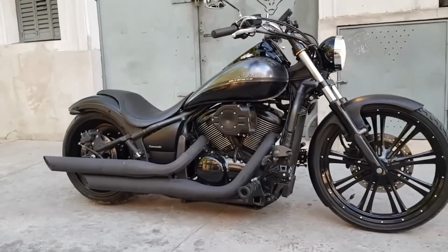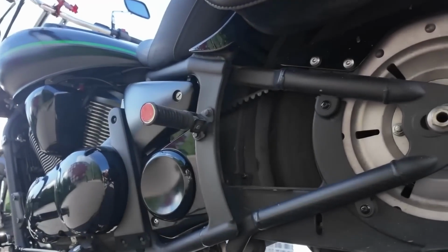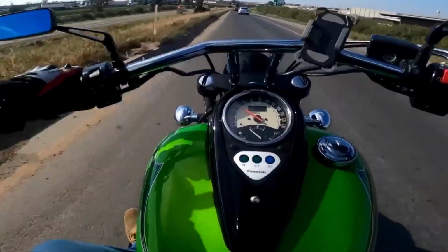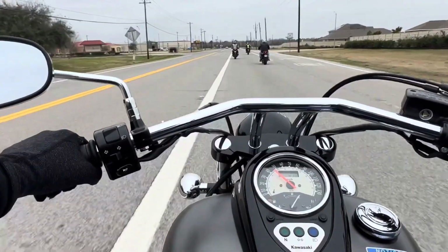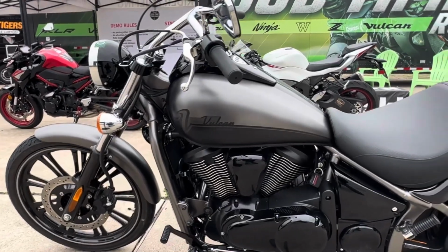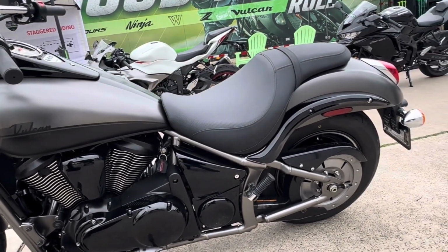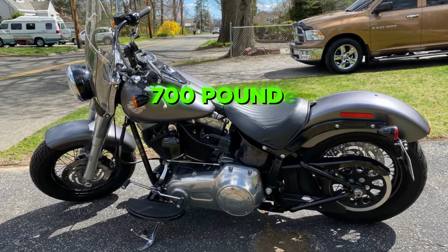The seat is only 27 inches off the ground, which means most riders can easily place both feet flat at a stop. That gives you confidence, whether you're riding in the city or just learning how to handle a bigger bike. It's comfortable for new riders and relaxing for experienced ones. You can spend hours riding without feeling sore or worn out. The Vulcan 900 Custom weighs about 610 pounds when fully fueled and ready to go. That's lighter than many Harley Softails, which often weigh over 700 pounds.